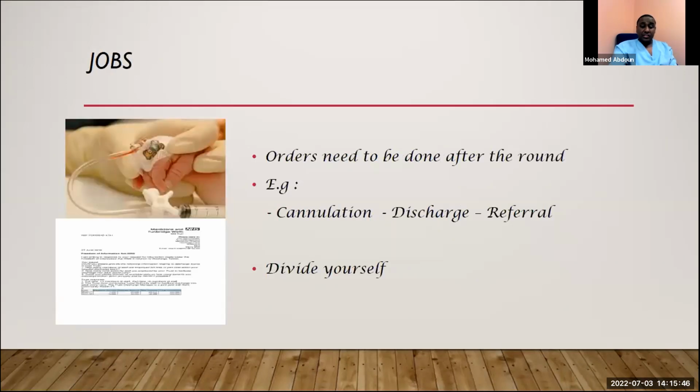The second important thing to show is the jobs. This is the end result of the morning rounds: what you need to do for the patients, for example cannulation, doing the discharge letter, making a referral. If you are quite a few people, you can divide these jobs among yourselves. If you are alone, you need to complete them and prioritize what you need to do. For example, if you want to do a cannulation for a septic patient, you need to do it quickly and give an antibiotic within 1 hour, which is a really important thing. The nurses will also call you to do discharge letters, so you need to prioritize that as well.